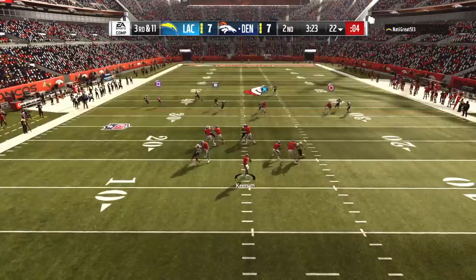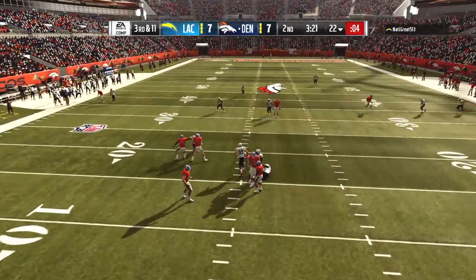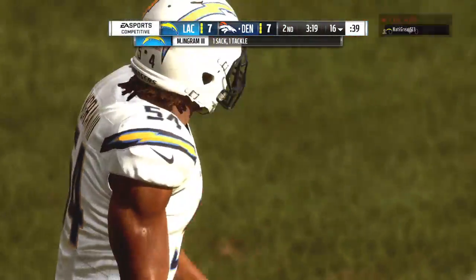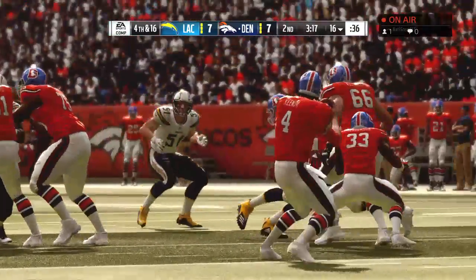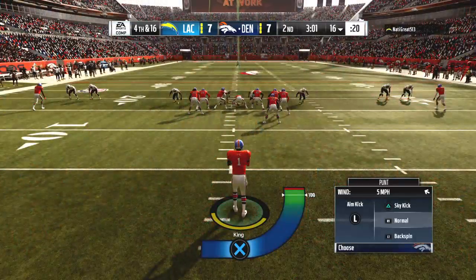Throwing on third down, Keenum. And he's going to go down again. Melvin Ingram, he's the one to get him this time. And back-to-back sacks are going to bring up a fourth down.